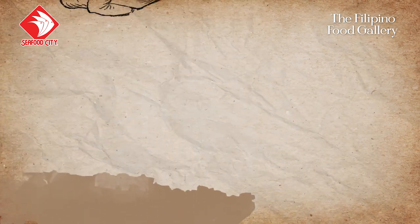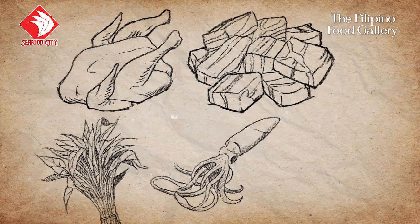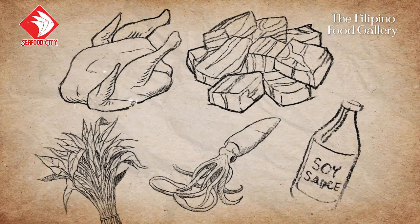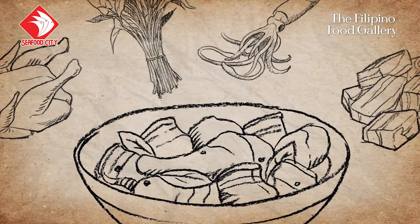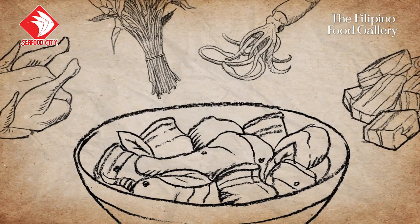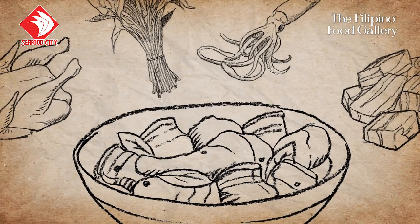Filipino adobo is chicken or pork, squid, or even kangkong, stewed in vinegar, garlic, bay leaves, peppercorns, and, thanks to a Chinese influence, soy sauce. These ingredients form the shared formula from which the myriad adobos of the Philippines' different regions all arise. To this formula, each region adds their own local ingredients, and thus their own local expressions are born.